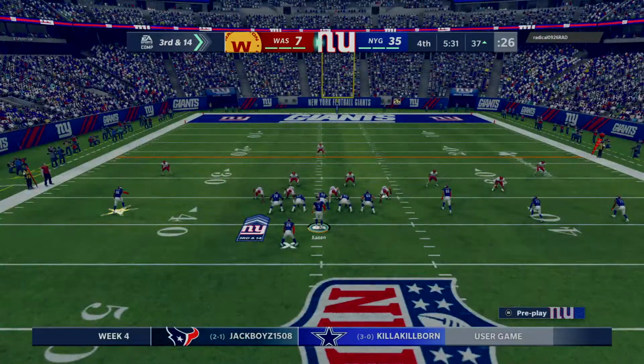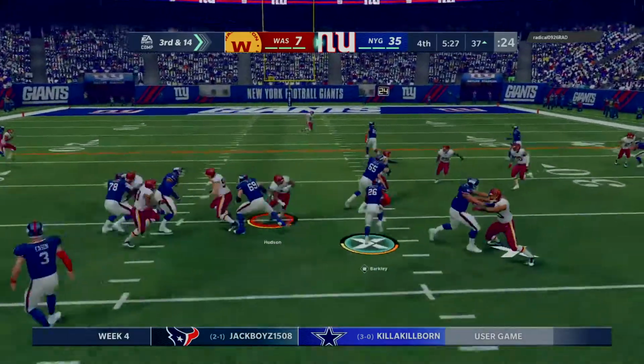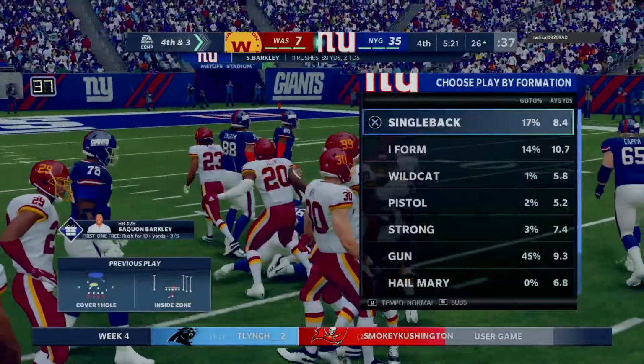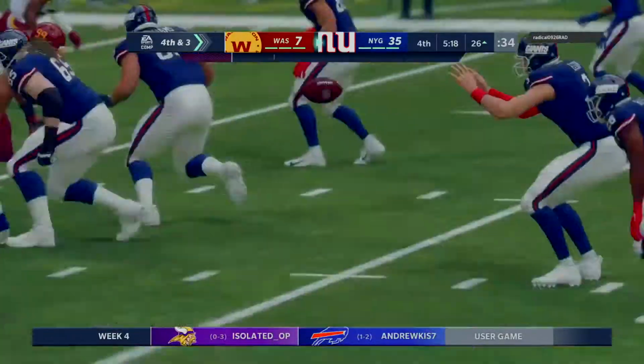So time to start going in the other direction as they come up now 3rd and long. And they'll run on the inside handoff. And they will rally and stop him short of the 1st down. They get him to the ground at the 26. They'll get 11, but it'll still lead to a 4th down.